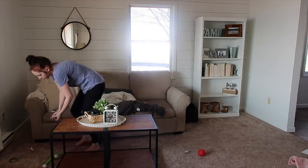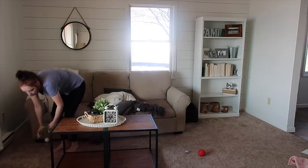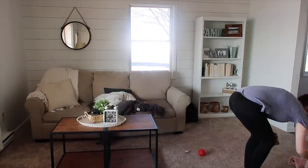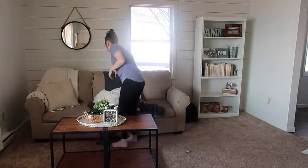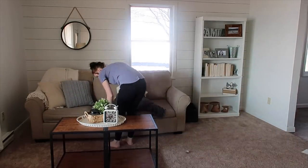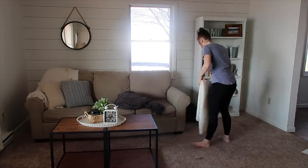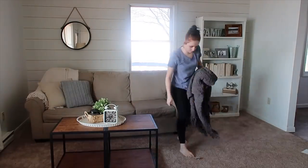So today I just had some cleaning to tackle, and I hope that this motivates you to get your things done around your house today. I just wanted to get the main level of my house kind of redded up and picking things off the floors, like toys and just random stuff that was laying around.